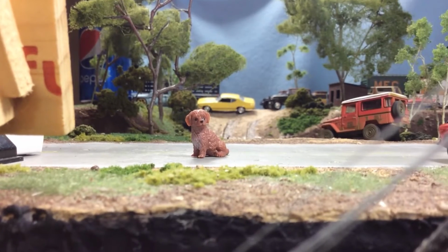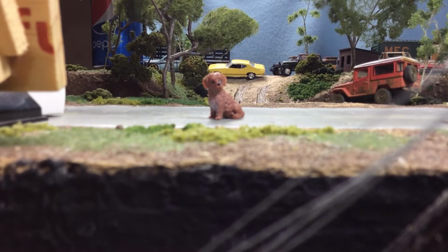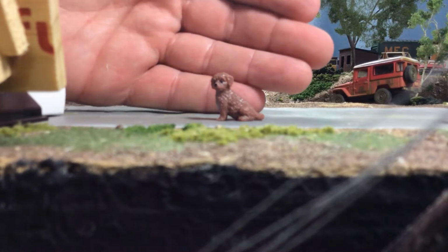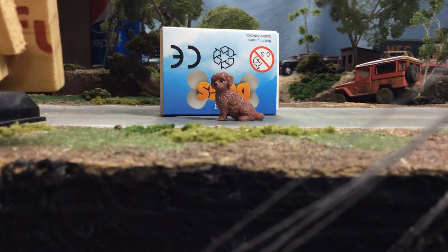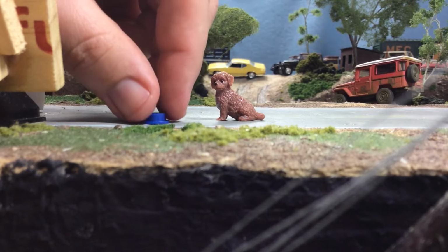Whoa, very lucky that that didn't fall over. I don't have the list with me, it's like a checklist. So, I don't know what kind of dog this is. This one's not all that nice. But they come 2 per box, and you get a little sticker for the kid, and you get a little dog bowl for the diorama. There's a little dog bowl.